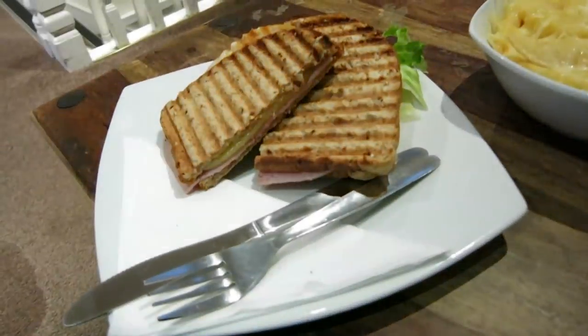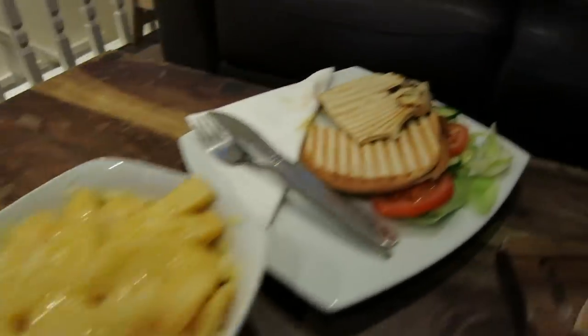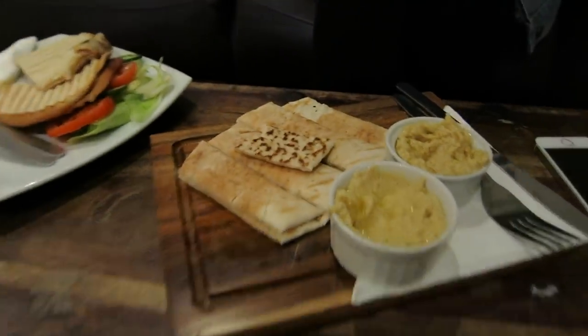Zoe leaves me for 1 minute to go and order the food. All this. And look how much I ordered. Ham and cheese toastie for me. Cheesy chips for me, ham and cheese toastie for Zoe, pizza for us to share, scone for me, and two hot chocolates. I like lunch.